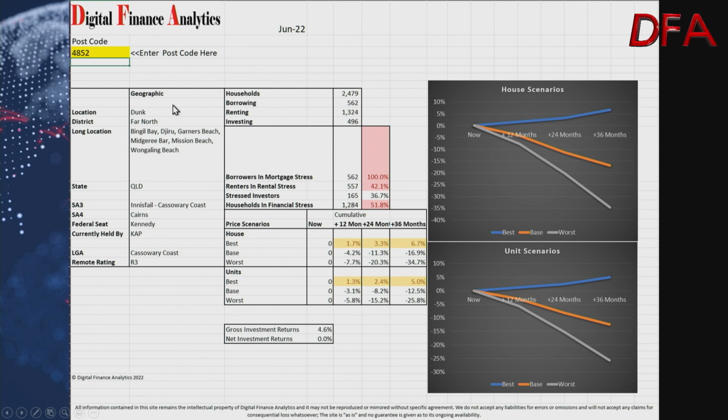And if we look at the data from my models, again, it's up in far north Queensland, in the Greater Cairns area. And once again, it's interesting to see that there is a trajectory for price rises in the best case scenario, up about 6%, but the base case is a fall of about 16%, and the worst case could be as bad as 34% down for houses. Units up 5, best case, base case down 12, the worst case down 25.8.